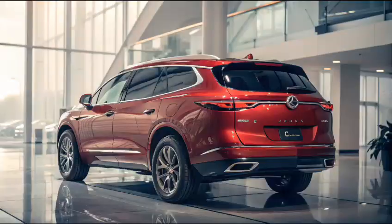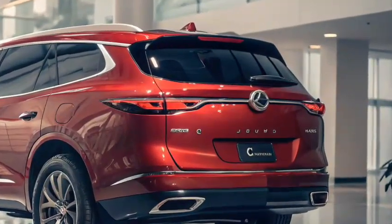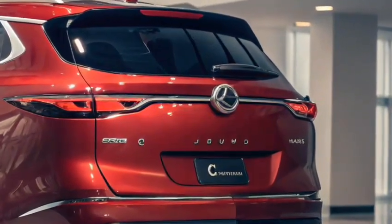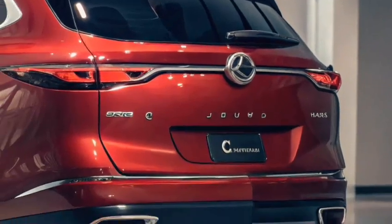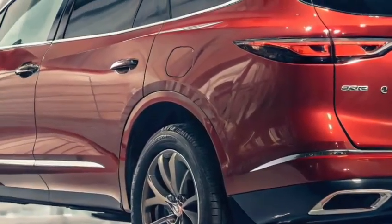For drivers who prioritize efficiency, Buick offers an upgraded mild hybrid system that improves fuel economy slightly without sacrificing power. All-wheel drive is available across trims, offering added confidence in slippery or challenging road conditions.